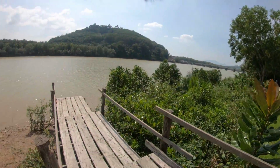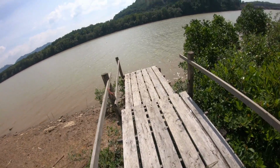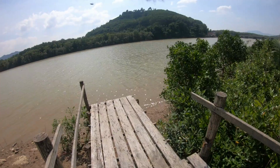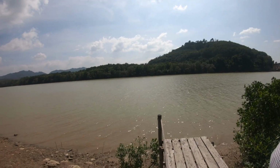It looks like it's pretty much been weathering since it's been placed here. We are right on the banks of the Latwon River here. Even though you cannot see it, there is a Japanese battleship out here as well. It's actually buried in mud. Yeah, there's a boat just out here somewhere. I'm not exactly sure where it is.